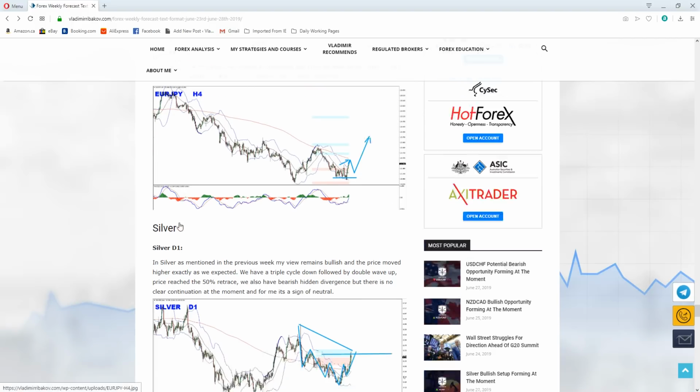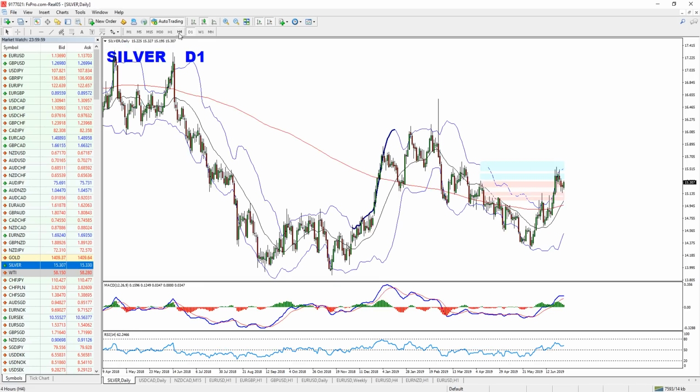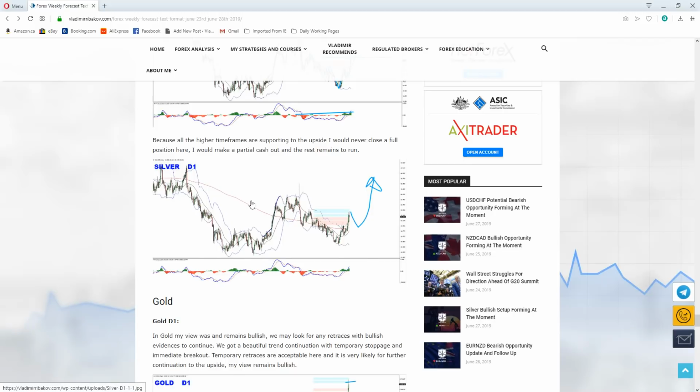So let's go back to the commodities. Silver and gold, expected drop and continuation. So here we are, the drop happens, expecting the continuation. Now, I would be careful with silver at that moment. We do have some divergence against. It does look like a triple or double top here. So it's basically a neutral scenario for me at that moment. I believe higher, but I will be very, very careful here.